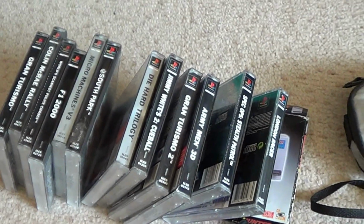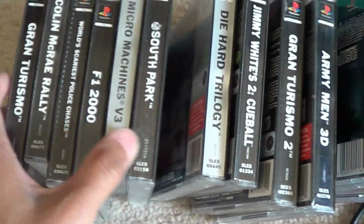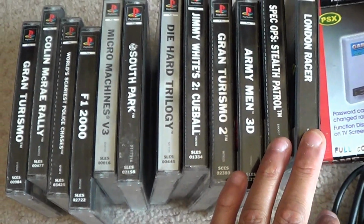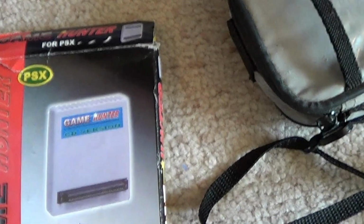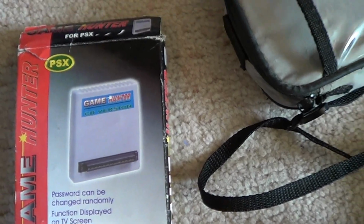Picked up normal PS1 games just for the cases. These are all 50p each. These will all be for trade, so if anybody needs them. But the cases will be broken. Picked up a PlayStation, one of those random cheat cards. Never used them before, but might have to give it a go.